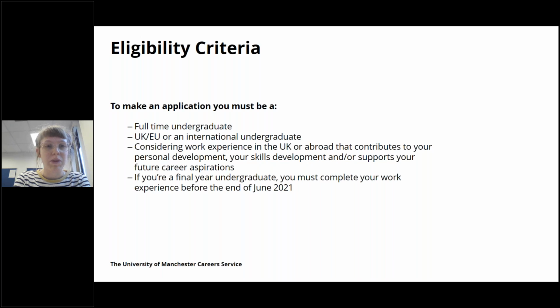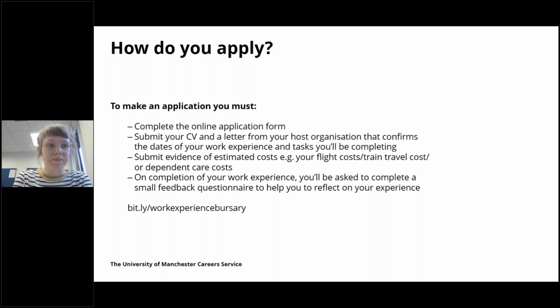The work experience bursary is there to support you with work experience, but unfortunately it's not available for people who might want to go on a conference, for example, for a day. That is great experience, but unfortunately the work experience bursary isn't able to support you with that. But all other opportunities, like Sarah has listed so many different ways in which you can get opportunities, the work experience bursary is there for you. So if you go to the next slide, Sarah.